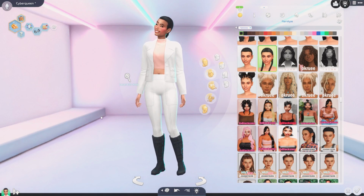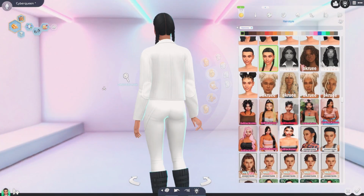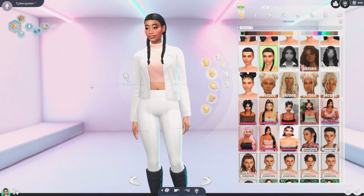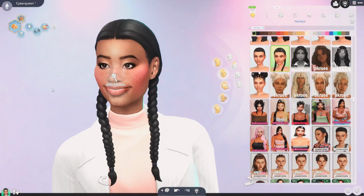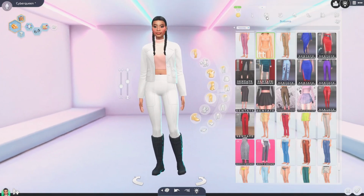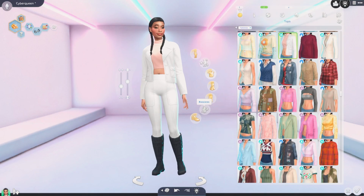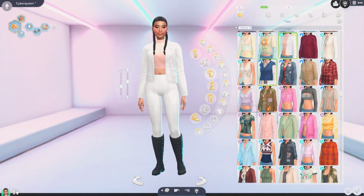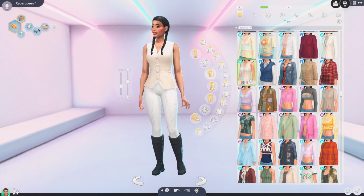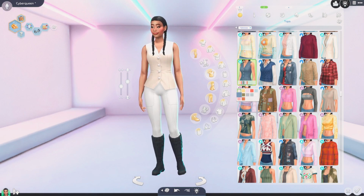I didn't know we... I guess this is with the patch. Look how cute she looks. Okay, we can work with this. We can work with this. All right, let's see. We're gonna put together a couple of things. We got that one. Let me try some more. Would you ride with this? Oh, that looks like riding gear. Maybe. That's a cute one. That was a cute one.